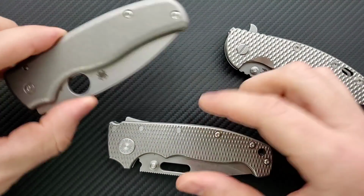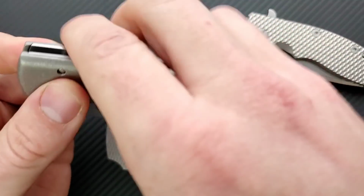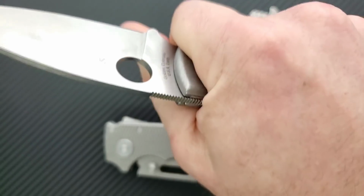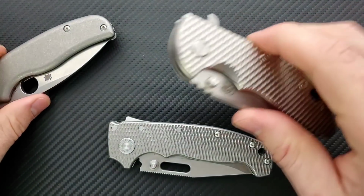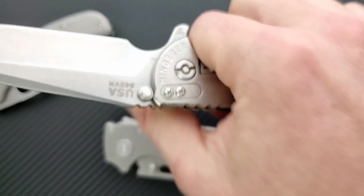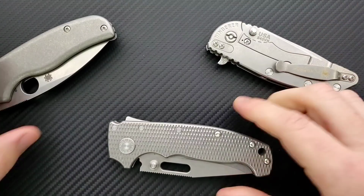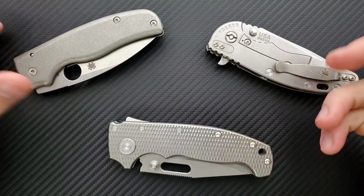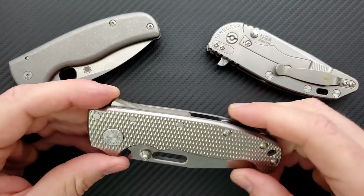Something that I appreciate about the Spyderco Shaman is it's not an exposed frame lock like the Hinderer XM-18, which means no matter how hard I squeeze it while I'm using it, it's not going to affect the geometry of the lock. There's nothing wrong with exposed frame locks. In fact, they lock up harder the harder you squeeze them. But I don't like to mess with the lock face geometry. I don't want to wear the life away. Not that that would happen. It's just something that's in the back of my mind.